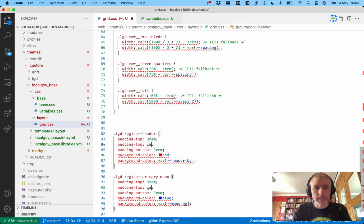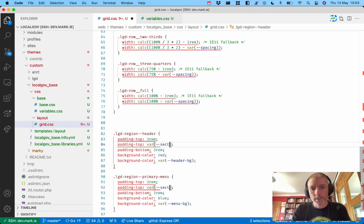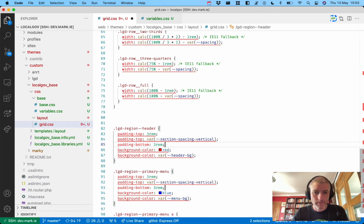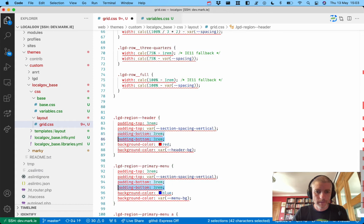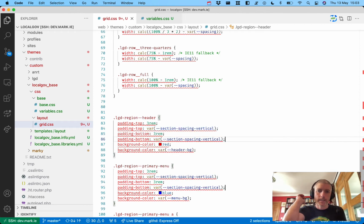So this padding-top will be var(--), let's call this something like section-spacing-vertical. And we'll have the same for padding-bottom. So we're saying that it's not based necessarily on the spacing, it's based on a variable that's going to be called section-spacing-vertical.